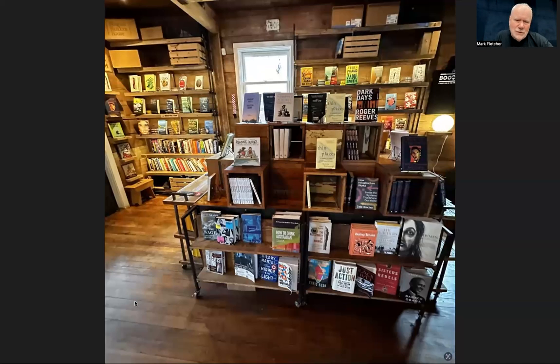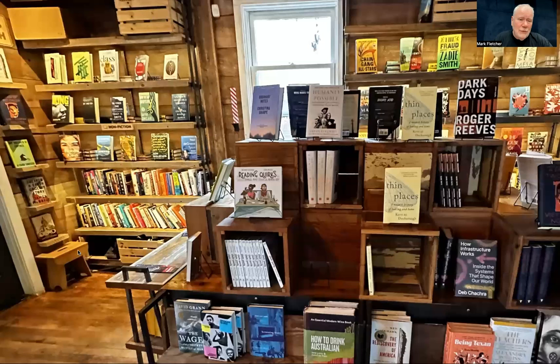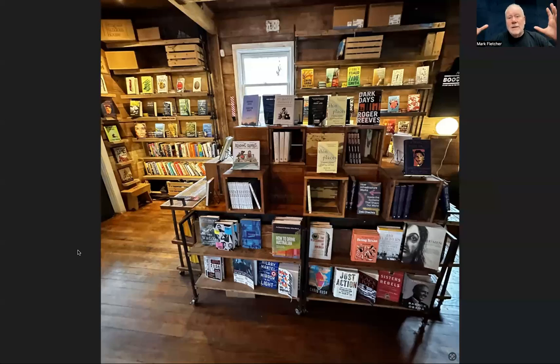The shop just looks awesome. It's very easy to navigate. You can move right around really simply. And if you want to get somewhere a little bit higher that you can't reach, look at this. They've got a footstool here ready for you to use. Absolutely fantastic. They've thought of everything.